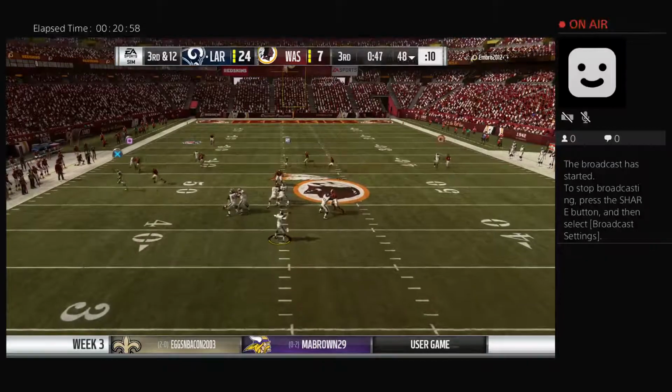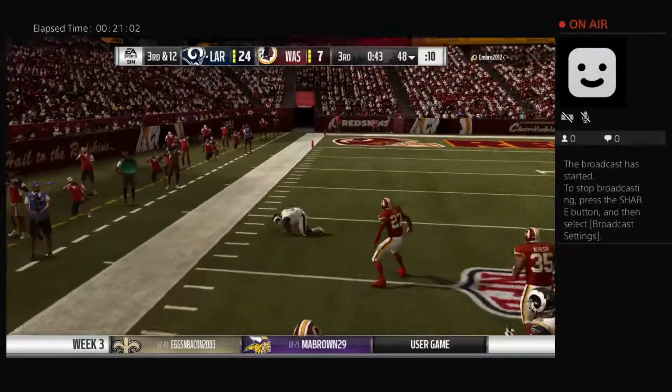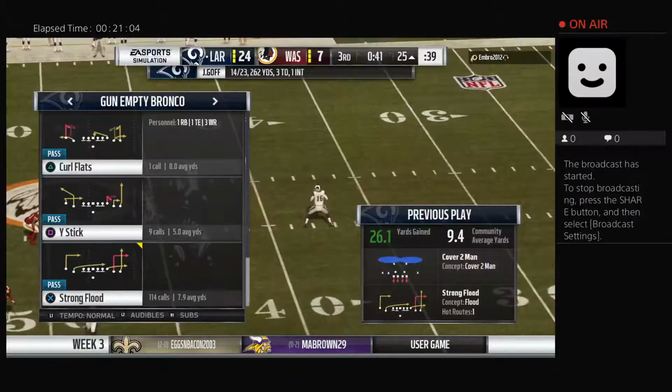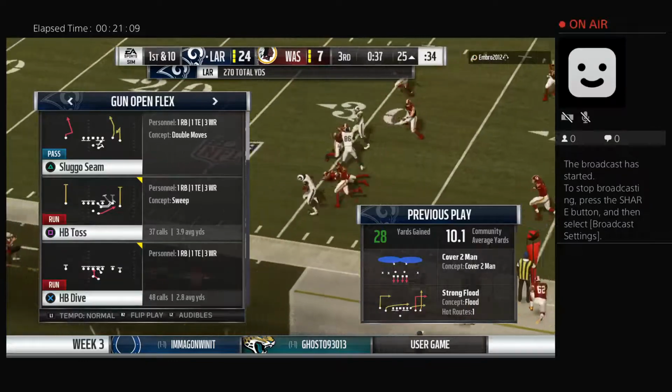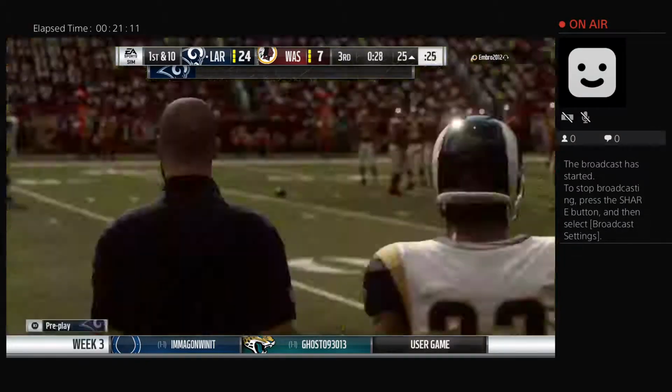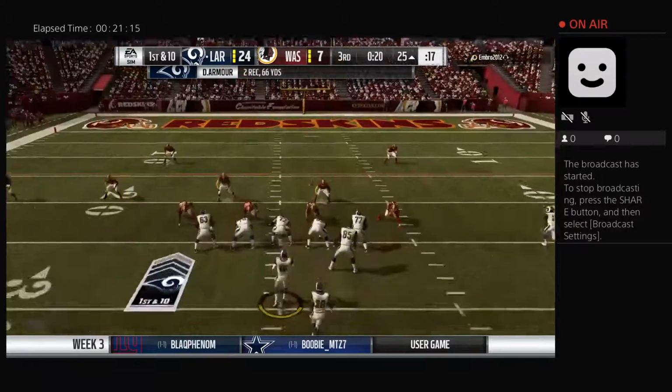From the gun, here's Goff. Looking left side, and it's complete. And they're able to work this to the 25 before it's all said and done. A really good pickup of 28 yards. Goff now 6 for 6 since coming back out of the locker room. It's 1st and 10.